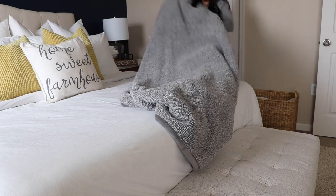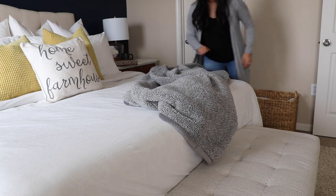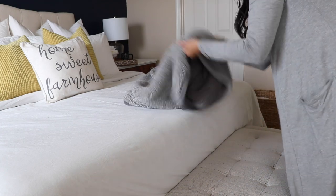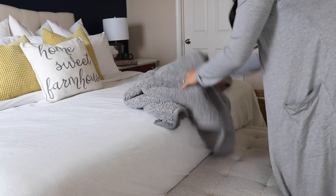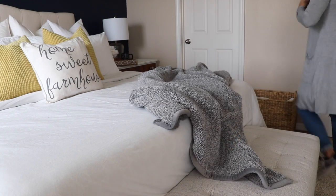I actually won it on a white elephant game during Christmas time. People were fighting for this blanket. There was like another one, but I really like the gray neutral of the blanket. So I fought for that blanket in the white elephant game and I won it. I was so excited to have it, to incorporate it in this master bedroom.